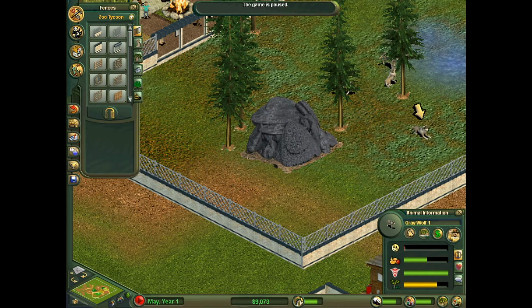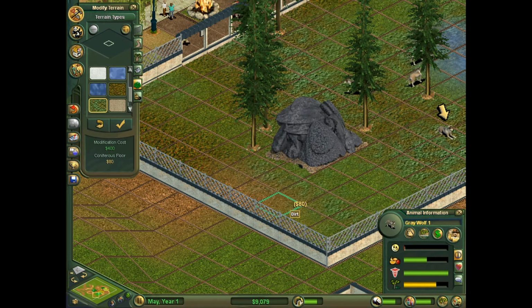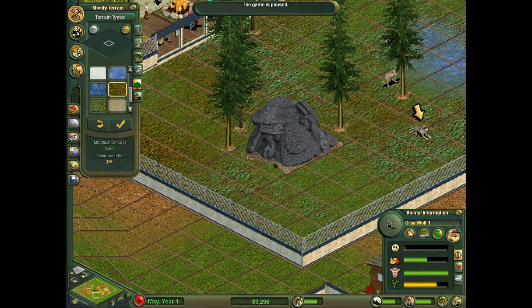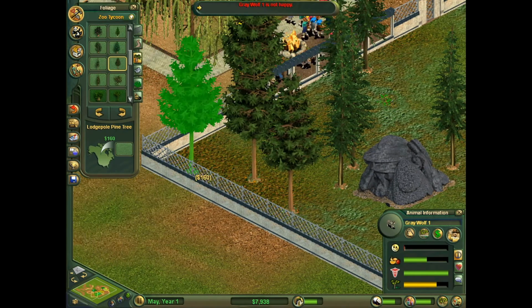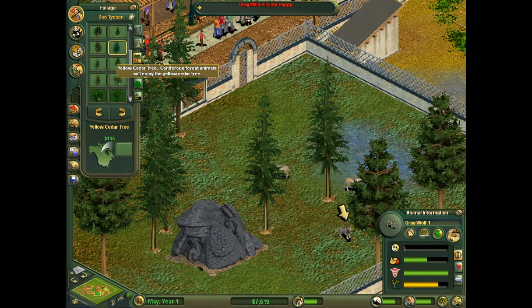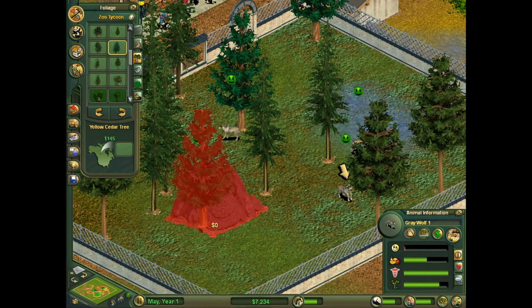This is a huge exhibit. This is the largest exhibit I have in this whole zoo. And that's this. Alright. Yikes, though. Am I right? Full pine, yeah. Yellow cedar. I actually really like the yellow cedar. I'm a big fan.